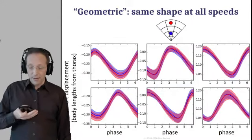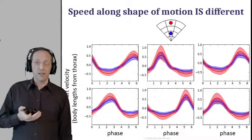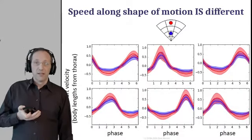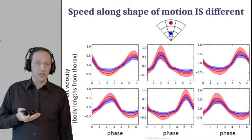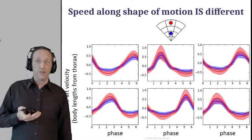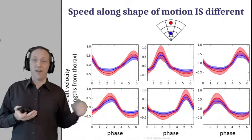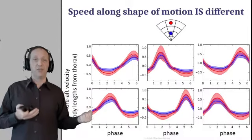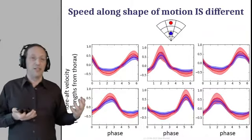But if I actually looked at the velocities, the differences are pretty clear. That is, the velocity as a function of phase is very different in the slow region in blue versus the fast region in red. And remember, these are velocities in the body frame. That is, this is how fast the ant is changing its own shape. Okay, so we have some sanity checks.